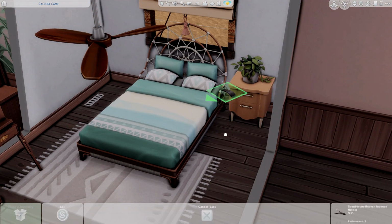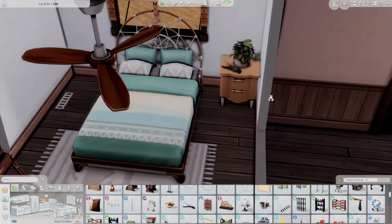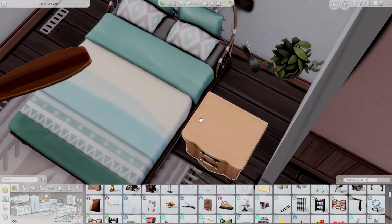Although I will say, something that kind of throws me off about those windows is the fact that they're open, like there's no screen on them. They're just kind of, I don't know, I feel like bugs or something are gonna come in.